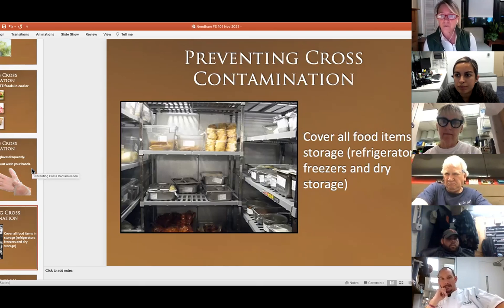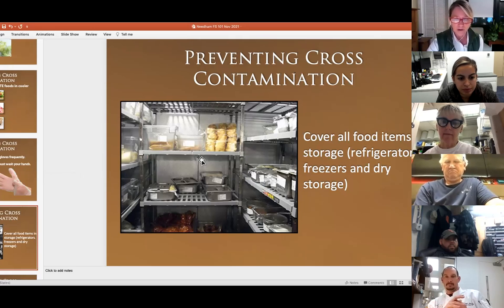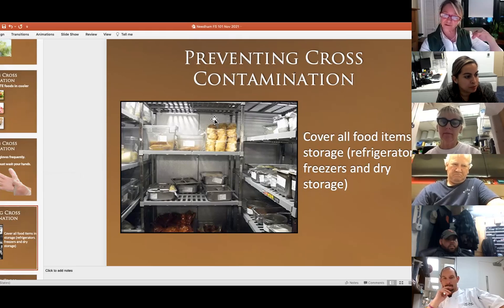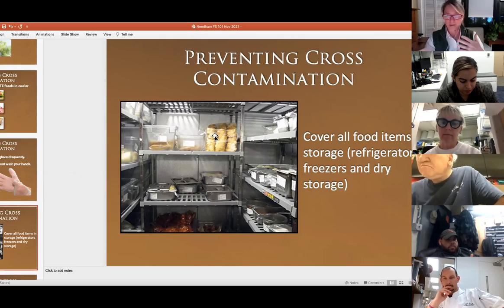Another way that we want to prevent cross-contamination is to keep foods in our refrigerators and freezers covered and or wrapped. And I'm not sure how well you can see this picture, but this is basically showing some hotel pans, some Cambro containers with the covers or the food wrap on top. And another question that I often get is, why do we have to cover it in the refrigerator? It's not out in the open. It's not like in a prep table where people are walking by or there's other activities.